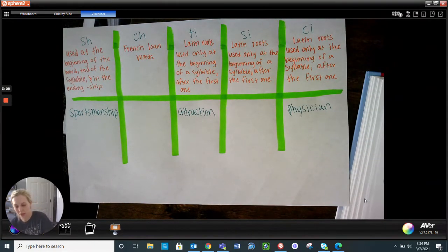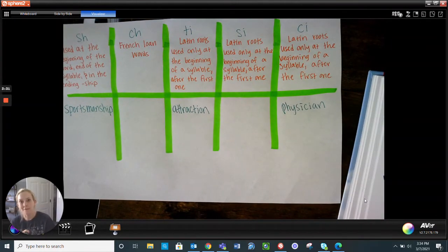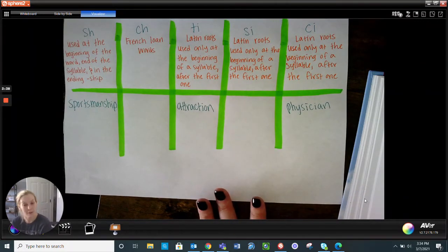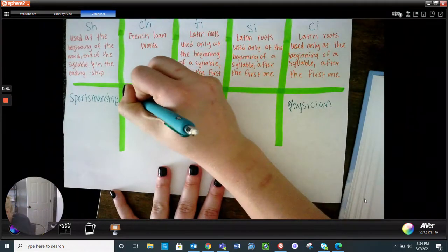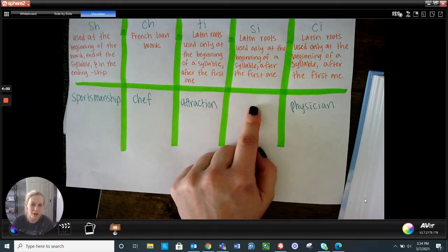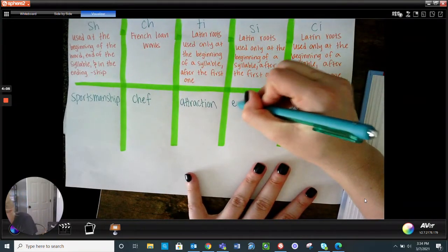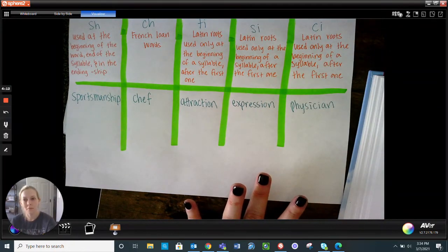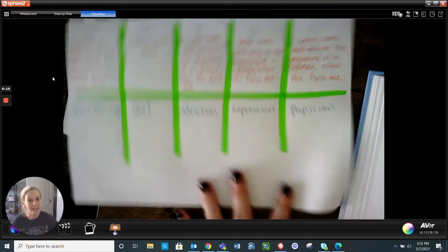All right, next word is chef. Where do you think chef belongs? Yep, chef is a French loan word, so it belongs over here. Last one is expression. Think of the base word. The base word is express, and that ends in an S, so it belongs in our empty column, but remember those base words. All right, we are done with this.